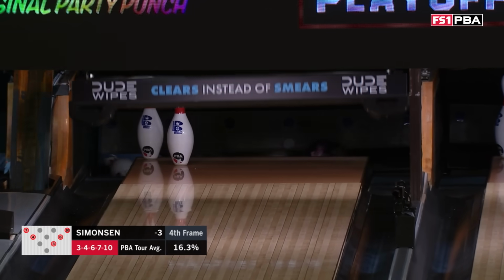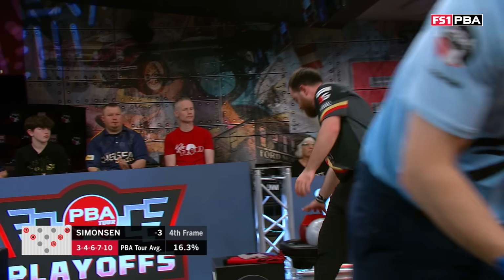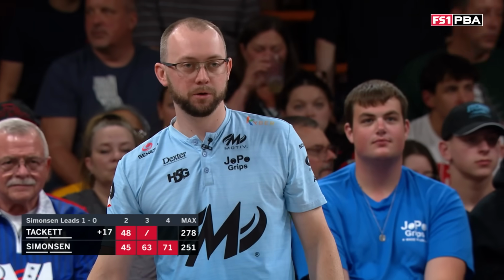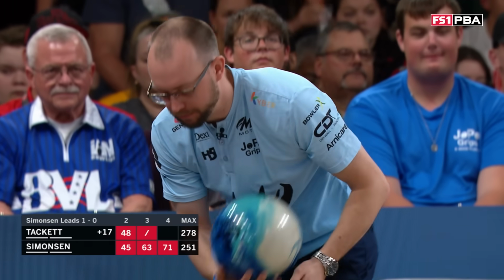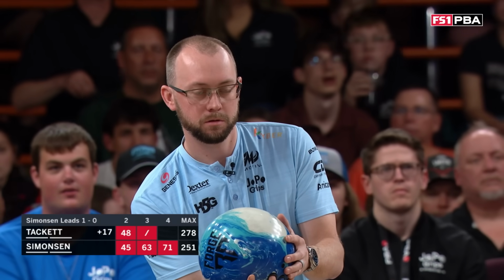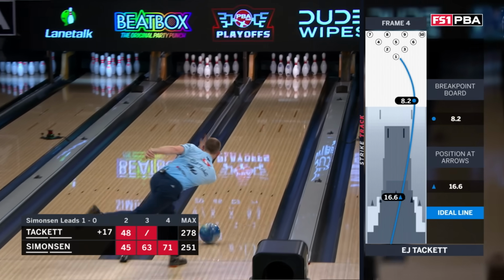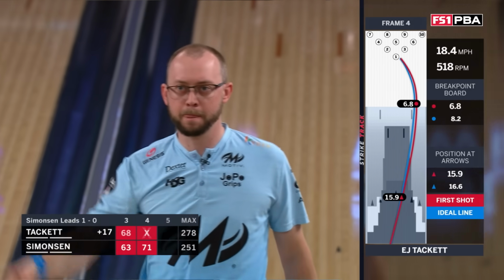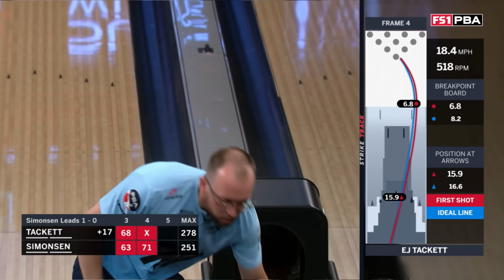Got it. Yeah, no, got a little too much of that 3, so first real trouble spot for Simonsen in this race to 2 against EJ Tackett. The issue, I guess, is I'm wondering what his next move is going to be equipment-wise on that lane. I think it's a great question. Oh boy, particularly a great question. All of a sudden, EJ Tackett looks like the #1 player in the world again.